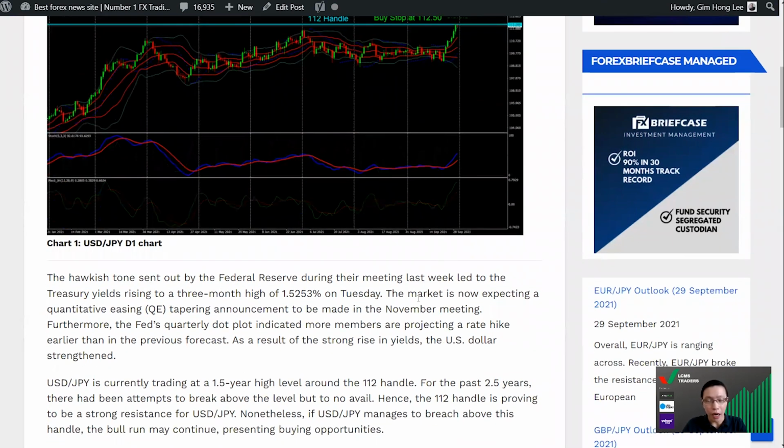This is because it all comes from the hawkish Fed tone delivered last week from the monetary policy decision. The Federal Reserve announced not a tapering yet, but hinted that a tapering announcement may be made soon, probably during the November meeting. On top of that, in their quarterly projection materials, more committee members are projecting an earlier rate hike than the previous projection released back in June.